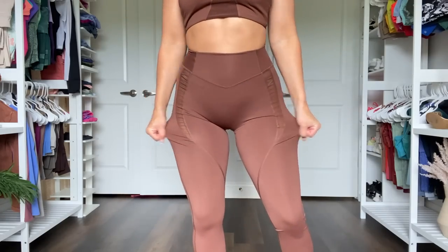You don't want any seams running over your joints. This way, when you bend, nothing's constricting your movements. It's really not noticeable. I didn't really feel the seams or feel them dig in. So this is something where I was like, okay, I can get behind it. I do think if you're in between, you could get away with sizing up in these pieces. Other than that, I would keep your true size.